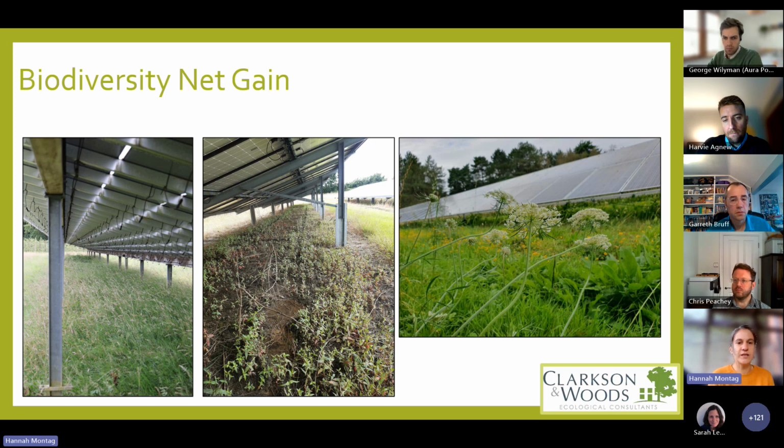And what we're in the process of doing at the moment is pulling together all of our botanical data. So within the standardized approach, we take botanical quadrats under the panels, between the panels, and on the edge where there are more enhanced habitats. And we're compiling several thousand quadrats of data to run that through UK HAB and the condition assessments associated with BNG. So we can figure out, okay, if you've got a pre-arable site, this is the likely habitat and the likely condition that you're going to get underneath the solar panels. And we're also working with Natural England at the moment to pull together a case study on how to apply BNG to solar farms.